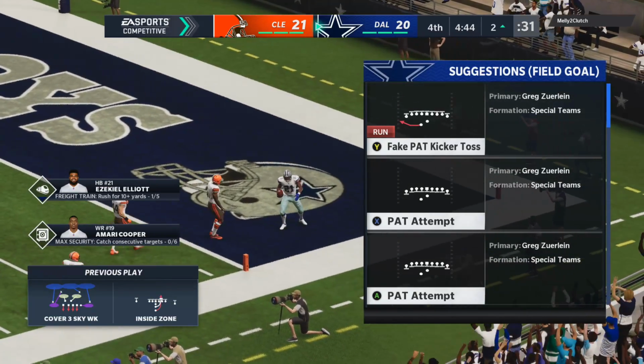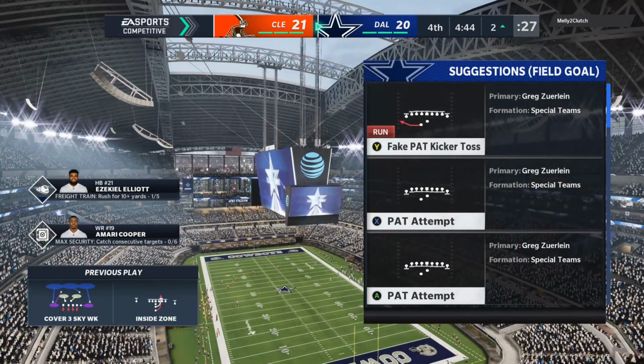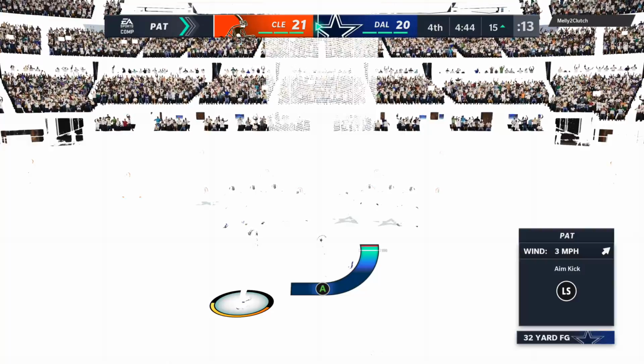Ezekiel Elliott going to take it the distance. Touchdown, Cowboys! Ezekiel Elliott, 77 yards. And the Cowboys are an extra point away from tying the football game. So what was already a game to remember becomes even more so as that touchdown run, a lengthy one, takes him over 200 yards now for the game.